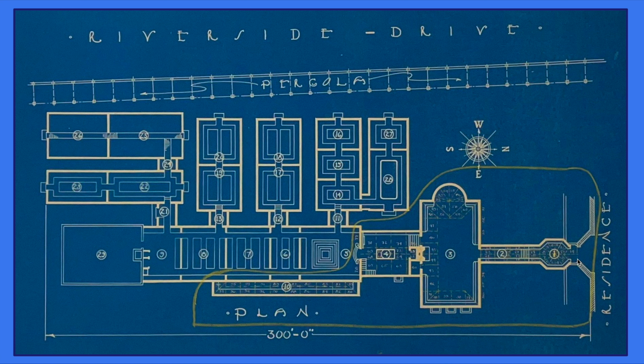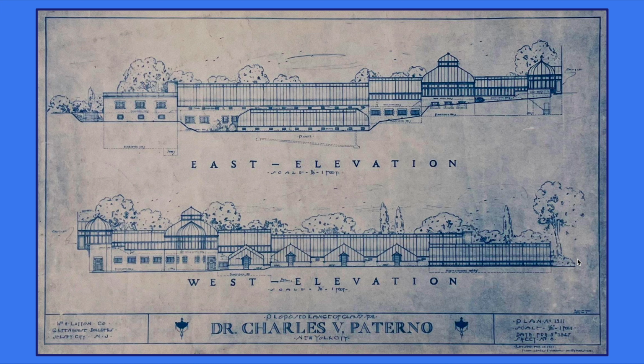Here are the 2 architectural elevations of the glass house extension. The east elevation is from the vantage point of Northern Avenue. The castle would be on the right. The west elevation is from the vantage point of the Hudson River. The castle would be on the left.